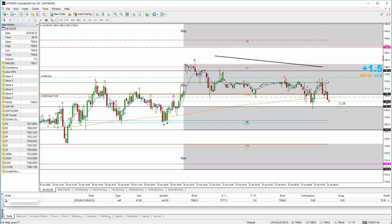We pressed up. We didn't really go anywhere. We got the rejection. I was more than happy to get into the trade. We've now got the trade running down below right here. As I've mentioned, I'm looking for around 7 or 8 points.